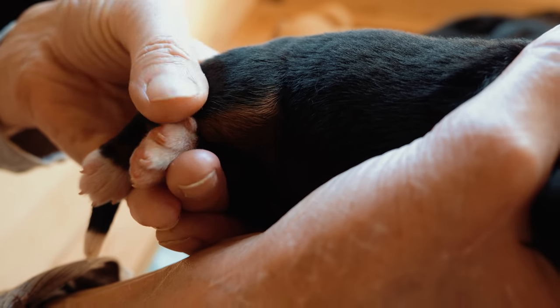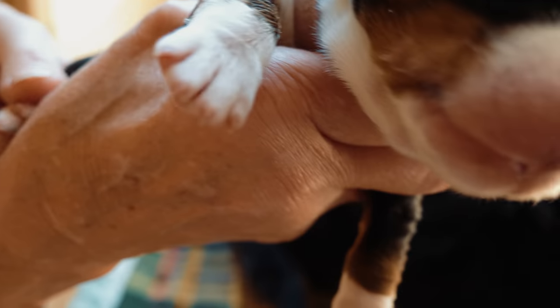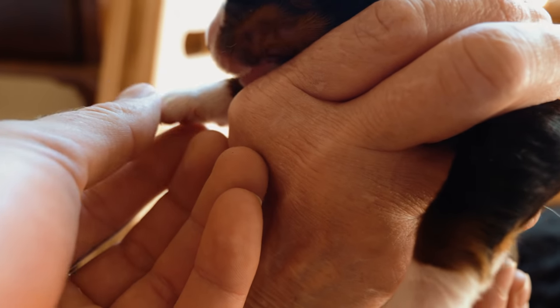And it's just kind of a useless thing. It doesn't work, they can't move it, correct? Yeah, well, it's there, but it gets caught on everything, and when they're outside running, they get it caught, and it's extremely painful. See it right there? That's a cute little foot.